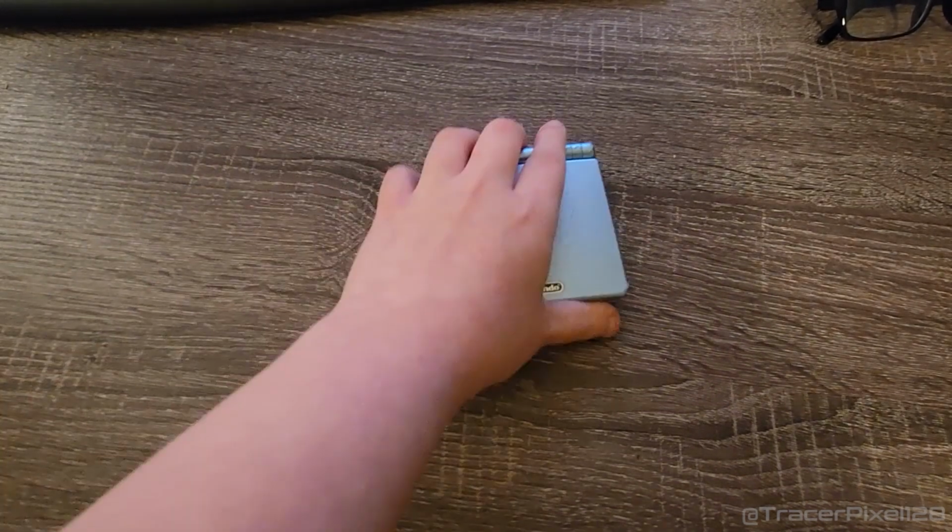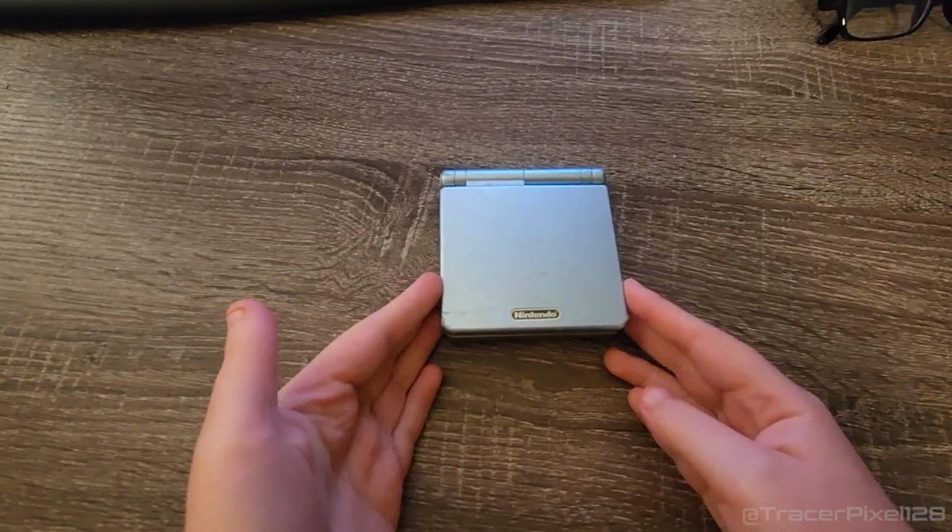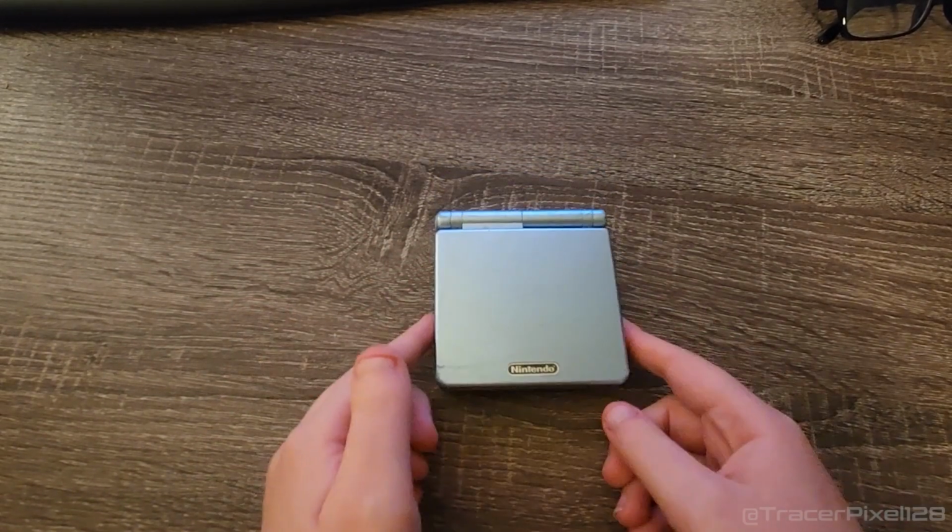Hello everyone, this is TracerPixel128, and today we're going to take a look at my video game collection. We're going to go over the consoles I have, the specifications, the games I own, as well as some extra stuff I also have. Starting with, this is the very first console I ever got, the Game Boy Advance SP.